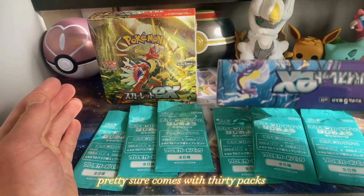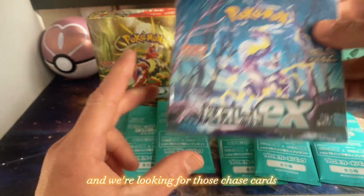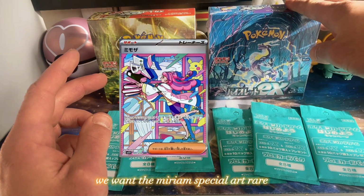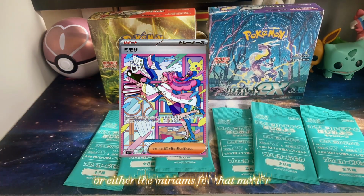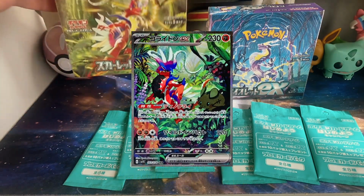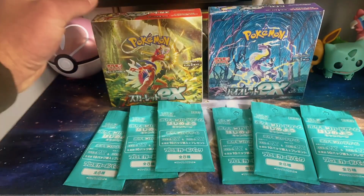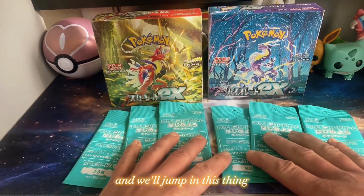Pretty sure it comes with 30 packs. Each pack comes with 5 cards. And we're looking for those chase cards in the Violet. We want the Miriam special art rare, or either of the Miriams for that matter. And then for the Scarlet EX, we're looking for that Koridon special art rare. Now, without further ado, let me crack these things open and we'll jump in.